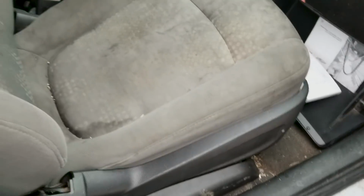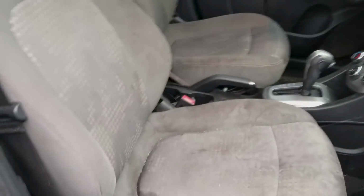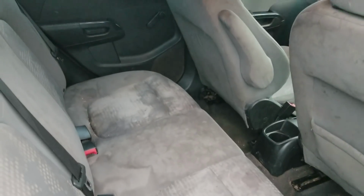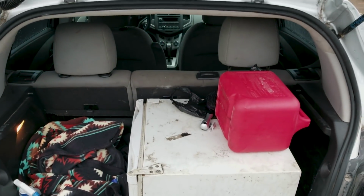Oh, God, the wind and the ice pellets are stinging me in the face. Look at this. 50,000 miles. Who does this to a car? I mean, it needs a new interior. I don't even think the interior is salvageable. Look at the back. Look at this. Wow, right? Look back here. But wait, there's more. We have a refrigerator and stuff. What? Let's get out of here and start bidding.